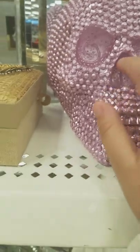Still trying to look for it. I'm not seeming to find it, but there are a lot of toys, and I'm not really finding any LPS here. Oh my gosh, you guys. Look at this skull. Oh, it's so pretty. It's pink. Anyways, I am going to go to the place where I found the Christmas fake press-on nails.